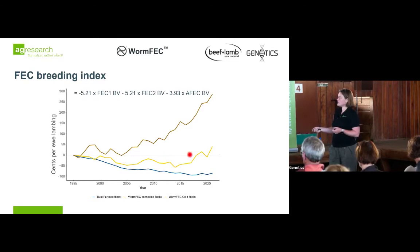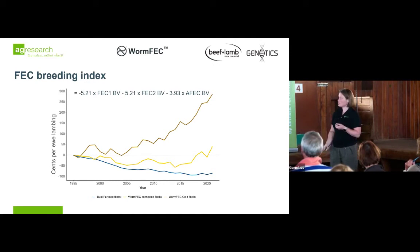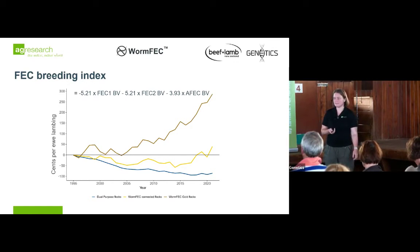The light gold line is all of our current worm-connected flocks. So it bounces around, and that's because, as has already been mentioned today, more breeders are actually starting to measure their flocks. So as they come in, the average gets dragged down. If we split out the top guys, these are the worm-fed gold members, the ones that have been breeding for over 8 years. They have good average dual-purpose FEC indexes, and they've been testing a certain number of animals per year. You can see that for FEC, you can make great genetic progress if you select for it. That's because it's a moderately heritable trait. The heritability is around about 30%.